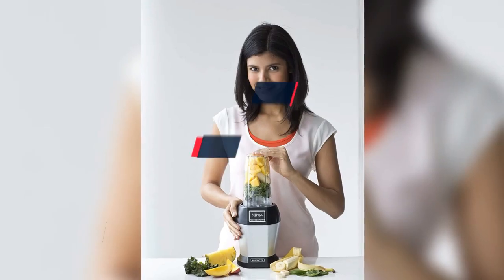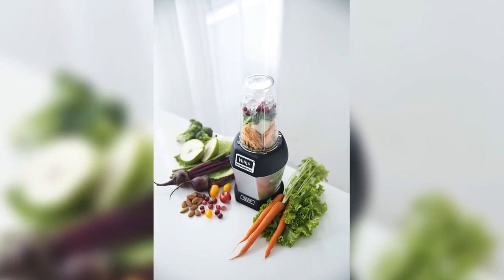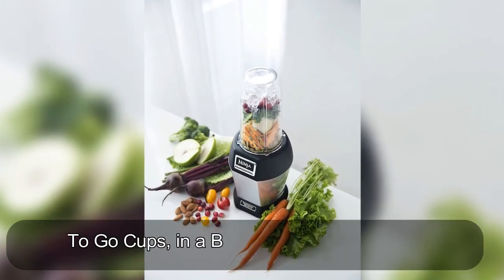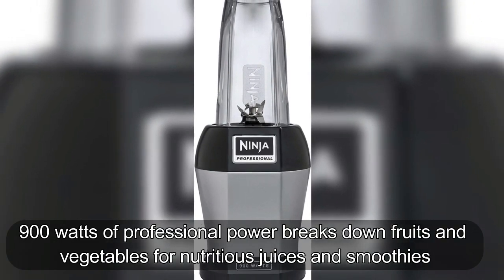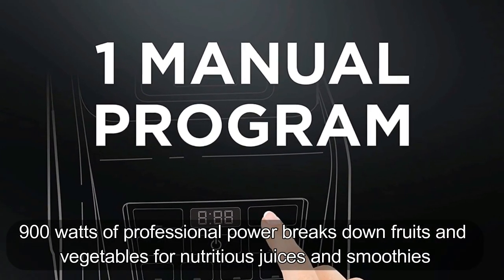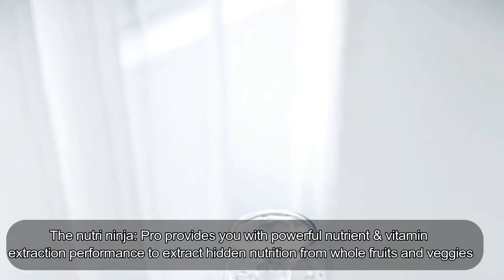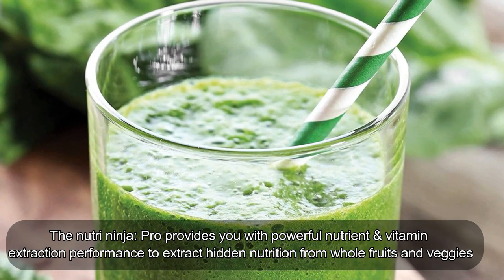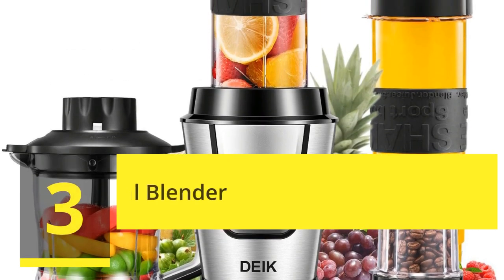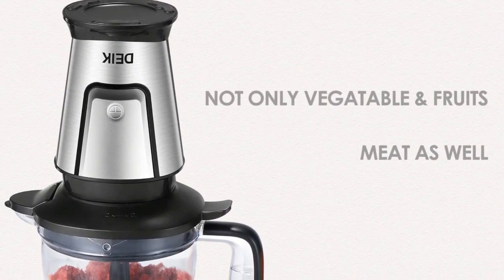Number 2, Ninja BL456 Nutri Pro Compact Personal Blender, with 18 ounce and 24 ounce to-go cups, in a black and silver finish. 900 watts of professional power breaks down fruits and vegetables for nutritious juices and smoothies. The Nutri Ninja Pro provides you with powerful nutrient and vitamin extraction performance to extract hidden nutrition from whole fruits and veggies.